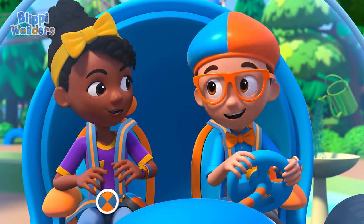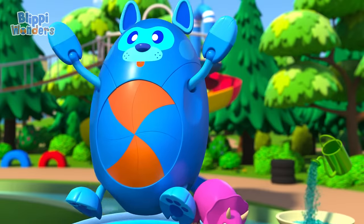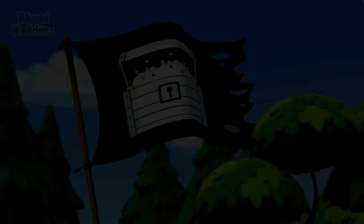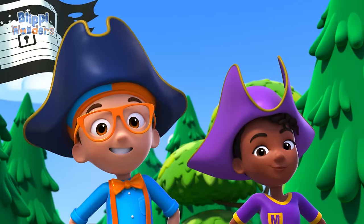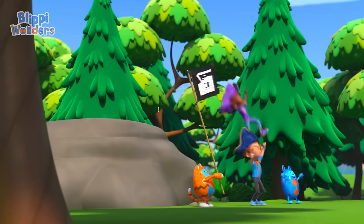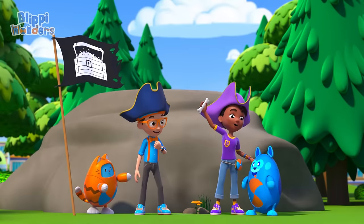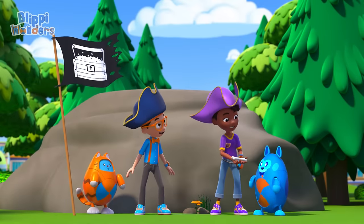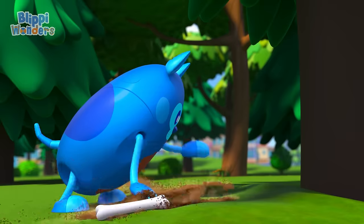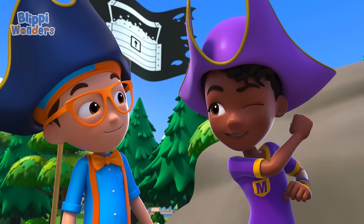Now who's ready for a popsicle? Me! Land ho! Hide our treasure, First Mate Debo! I love playing pirates! Yarr, me too!